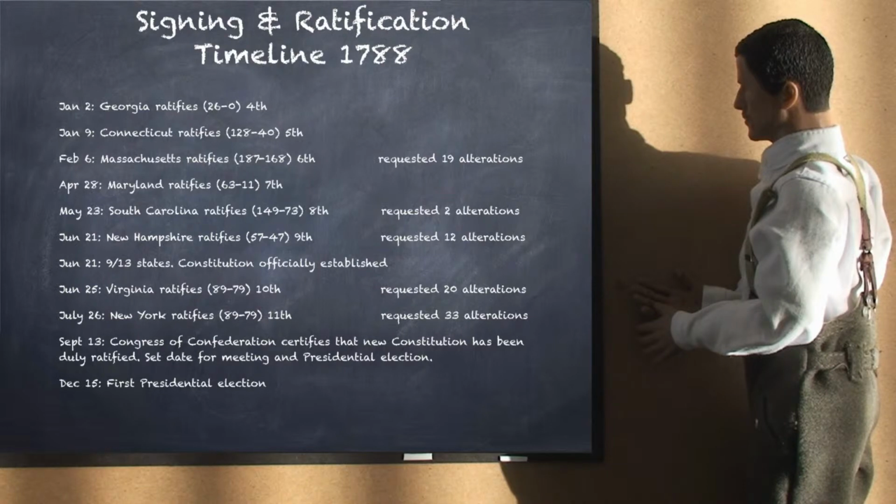February 6th, Massachusetts ratified, 187-168, the sixth state. However, Massachusetts had a bunch of requests. They wanted a bunch of changes made to the Constitution. And remember, Article 5 gives a procedure to amend the Constitution. Okay, a couple of months later, April 28th, Maryland ratifies, 63-11, becomes the seventh state to ratify it. Just 2 more to go.